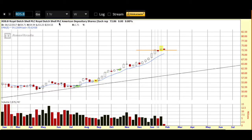It was our Chart of the Day Cafe featured chart back here July 18th as it bounced off this trend line. We're looking at the weekly chart, so these are weekly candles. It had a beautiful run from there. I reiterated it in a video here, Green Circle Day, as it broke out of this area.